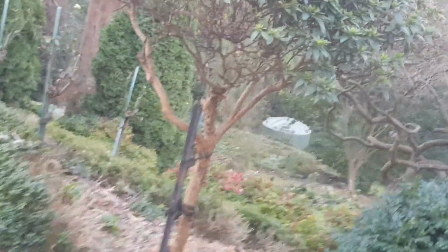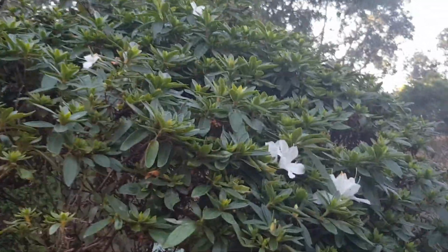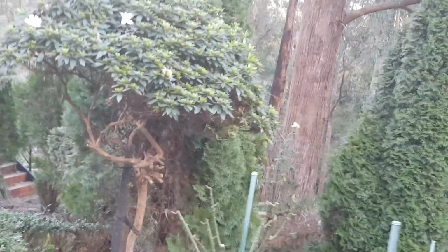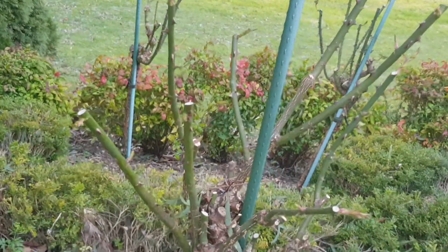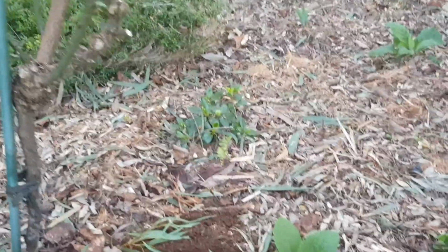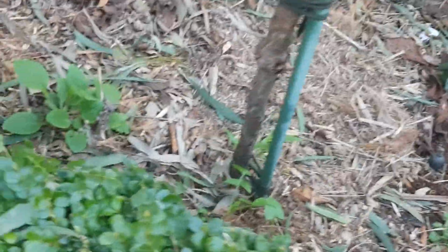Over here is, where is it? This is a standard azalea, which looks as if there's a lot of buds and coming into flower, as this one is as well. Flowers are starting to come and lots of new growth, so there should be a lot of flowers at some stage. And these are roses which I pruned, I inherited, and they're coming into leaf. And I've planted some foxgloves along here, which seem to be doing okay. So there we are.